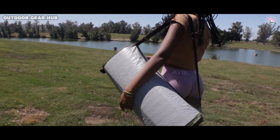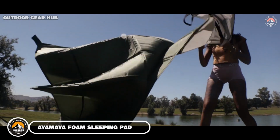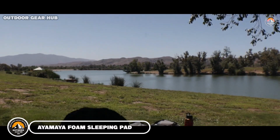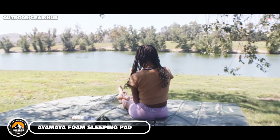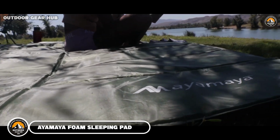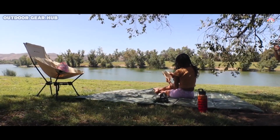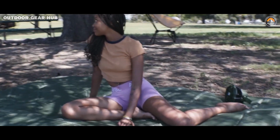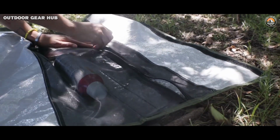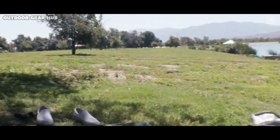Roughing it doesn't mean waking up wrecked. The Amaya foam sleeping pad gives your back a fighting chance out there. This isn't one of those wafer-thin, paper-soft excuses for a pad. It's dense, supportive, and designed to keep rocks, roots, and cold from chewing into your sleep. The egg crate texture gives just the right balance of cushion and insulation, while the closed-cell foam stays tough against tears, damp, and mud. You can strap it outside your pack, throw it down anywhere, and it's ready to go.